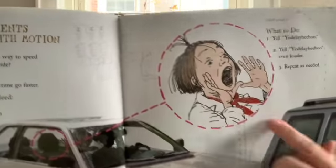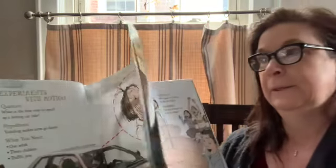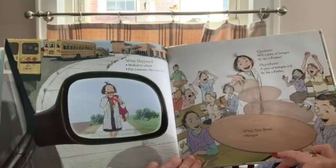So there's a child in the back of the car yodeling. What do you think's gonna happen? What happened? Walked to school. Felt like a lonesome cowboy.